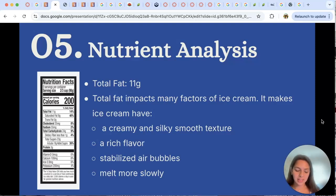It also stabilizes the air bubbles, which makes the ice cream really soft and prevents it from going rock hard in the freezer. And it also makes it not crumbly. And total fat makes the ice cream melting time way slower. That way a person could scoop it and put toppings on and it's not going to be a puddle when you eat it.